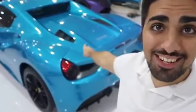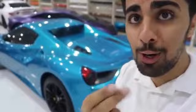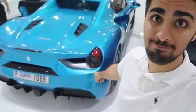Anyways, as you can see, the car is this turquoise blue. And let me just tell you, the color you're seeing in the camera is not how it looks in real life. On the camera, it looks like light blue, but it's actually turquoise.